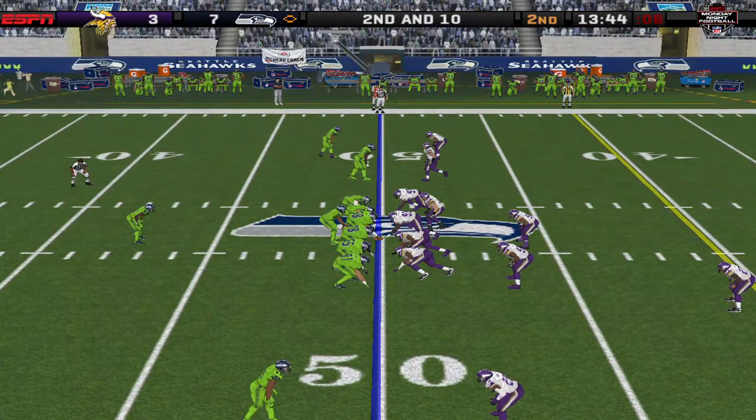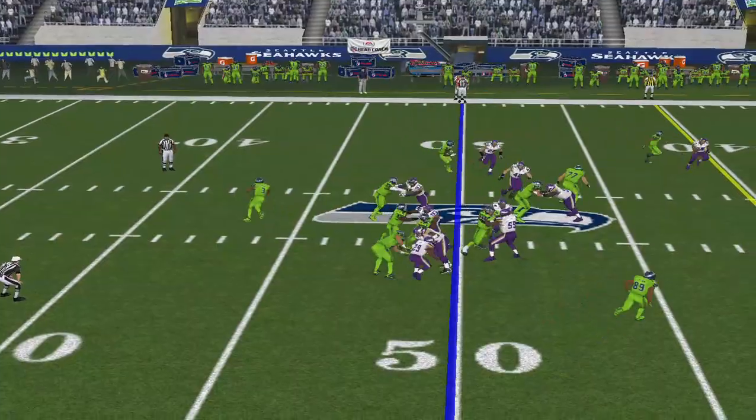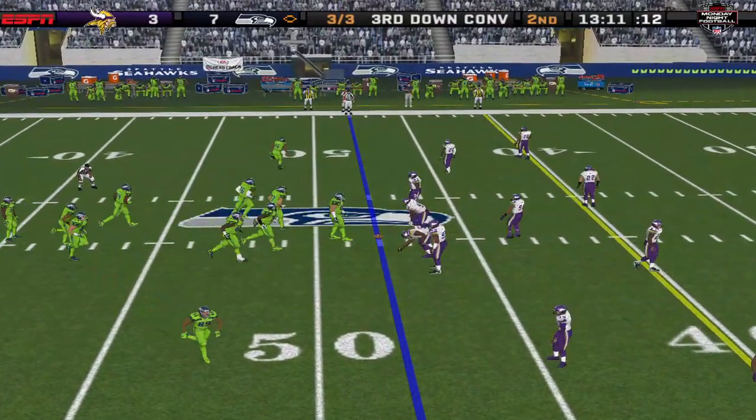The Vikings with a 4-man front. Gives the ball off. Rhodes comes up to make the play. Gain of 2 on the play. Move the chains on third down here. They have to get it to the 40.